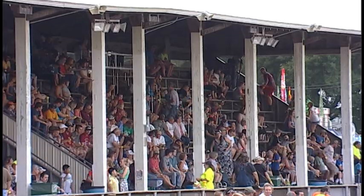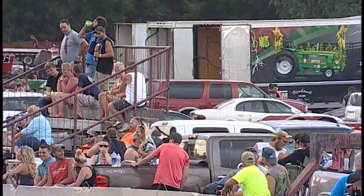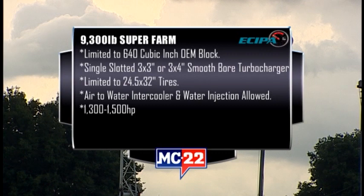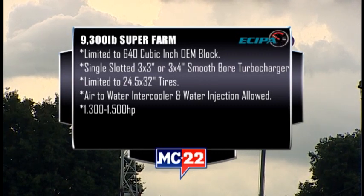About ready to get going here at the Linn County Fair, East Central Iowa Tractor Pull this evening. Andy Peterson is my name. We'll have the information for you from high above the track here in Central City. The first class up tonight, the 9,300 pound Super Farm class.